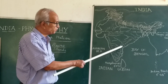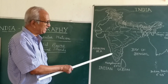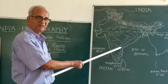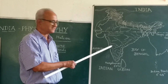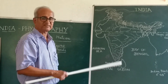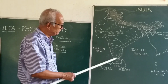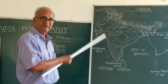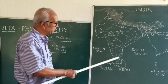Here the sea coast is wide. Here the coastal plains are very narrow, here the coastal plains are broad. Mountains are not as high as the Western Ghats. So Western hills or Western Ghats, Eastern hills or Eastern Ghats. So these give a beautiful structure to the Deccan Plateau. This part we call the Deccan Plateau.